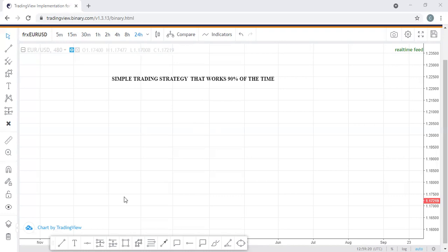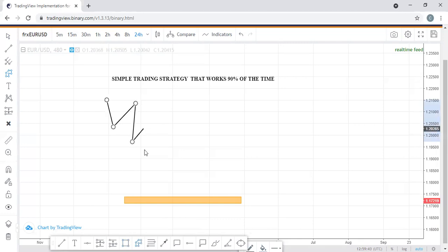Now, we have your resistance, and we'll use a chart to illustrate this later on. You have your support here, and you have your resistance here. Maybe the market has been selling for a while, and this is a zone you have been expecting the market to buy from. So the market has been selling, and then eventually it comes to this point here.